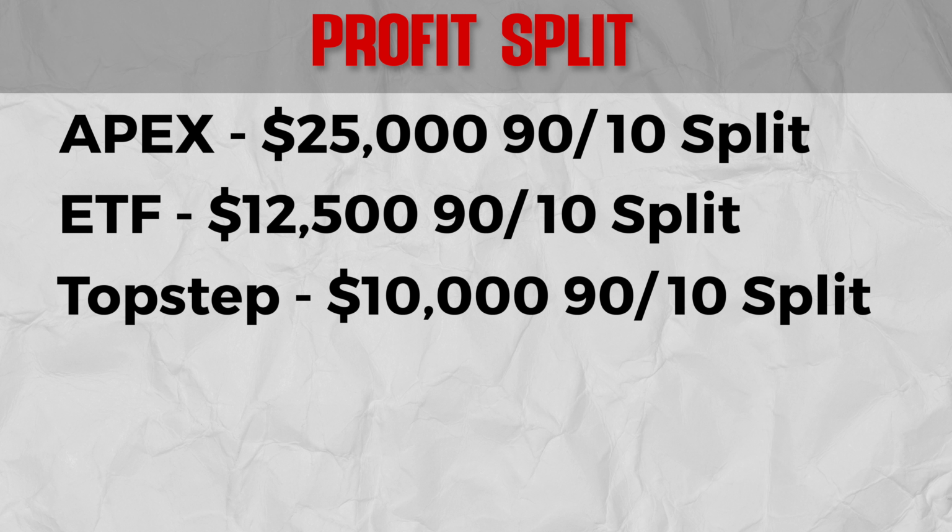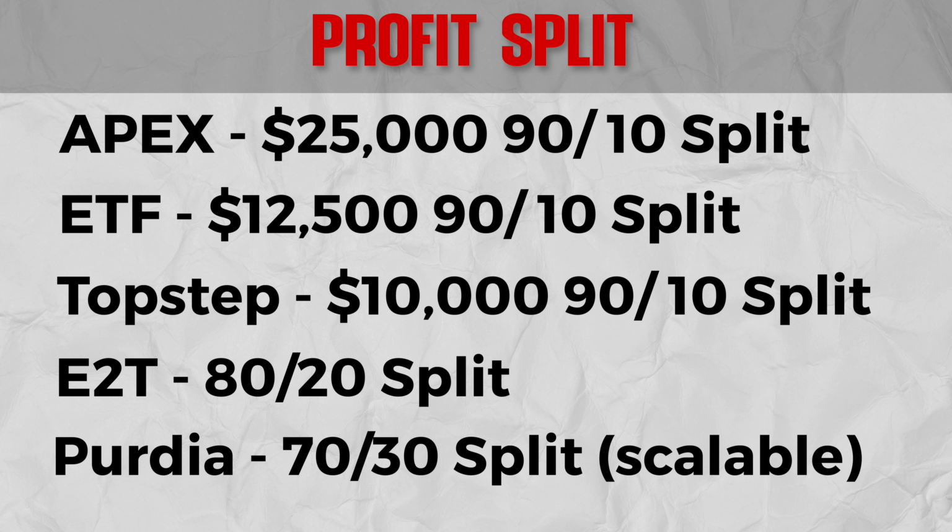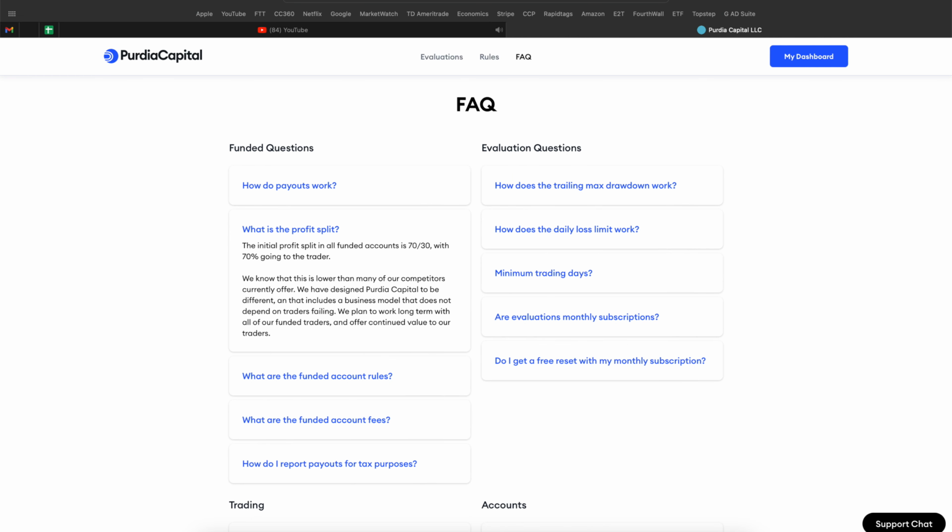Top Step, you get to keep the first 10K, and then it's a 90-10 split. Now Top Step is just a little bit under ETF, but you can get your money way faster on Top Step. Coming in 4th is Earn to Trade, and that's just a straight 80-20 split. And then finally 5th is Perdia, the split is 70-30, and this is scalable. They say it on their site. We know that 70-30 is not competitive, but you can scale up if you become a better trader.